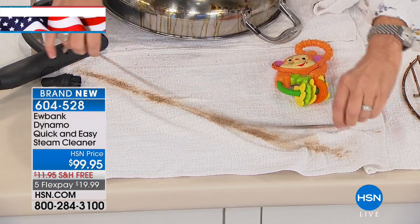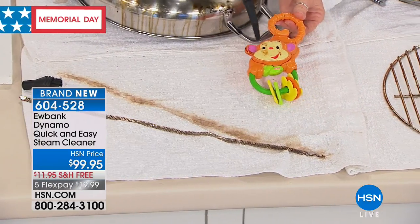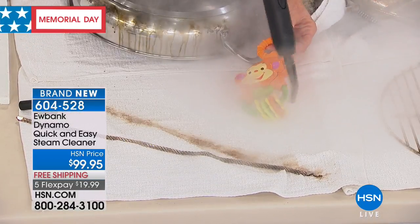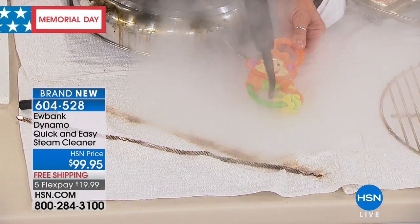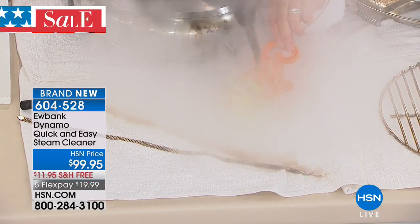Now, those of you who have pet toys, or for kids, they're teething on this. Fantastic. Absolutely wonderful, because you know this is getting in their mouth. You want to make sure that all the kids' toys are disinfected.